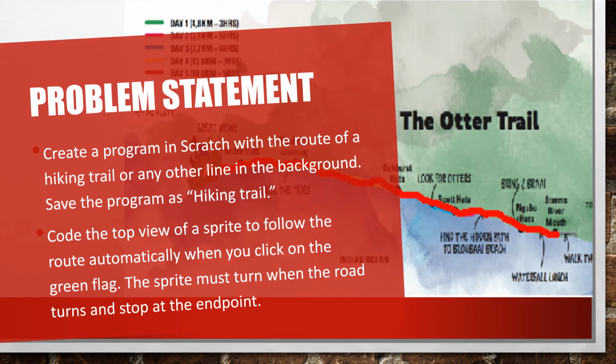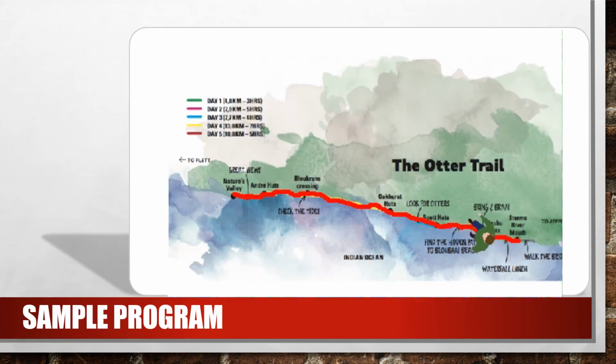Now create a program in Scratch with the route of a hiking trail or any other line in the background. Save the program as hiking trail. Code the top view of a sprite to follow the route automatically when you click on the green flag. The sprite must turn when the road turns and stop at the endpoint. Save all the changes to the program. Here's an example of what your program might look like.